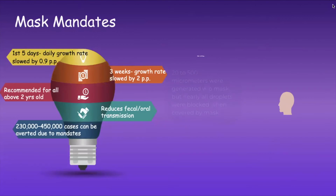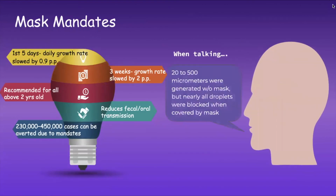In experiments conducted for laboratory studies, an experiment using high-speed video found that hundreds of droplets ranging from 20 to 500 micrometers were generated when talking, but that nearly all these droplets were blocked when the mouth was covered by a damp washcloth. In a research study using hamsters in 2 cages, one group of hamsters was infected with COVID-19 and the other healthy.